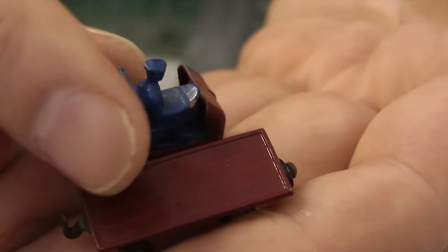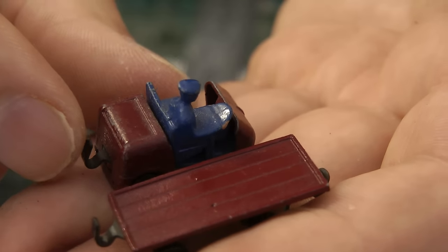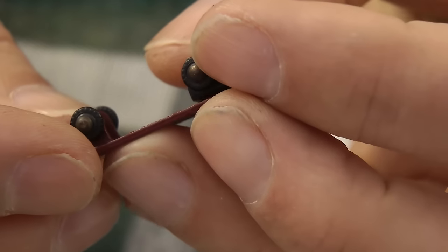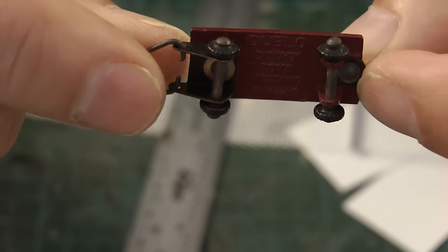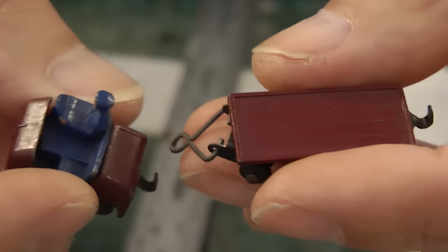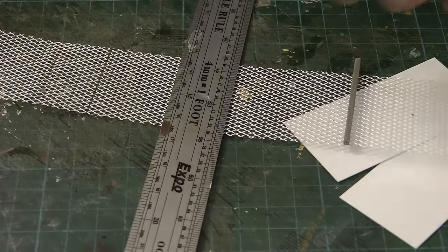Obviously these need a little bit of work, they need painting up and bringing into the 21st century, because they are quite old, these old Duplo, Dinky Toys, Meccano. Very rare, but they still look good. 1/76 scale.